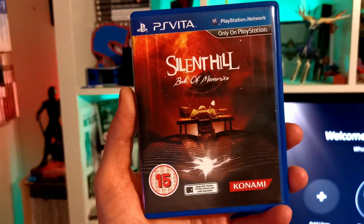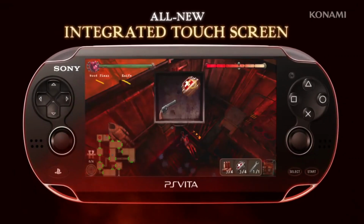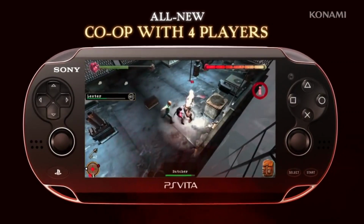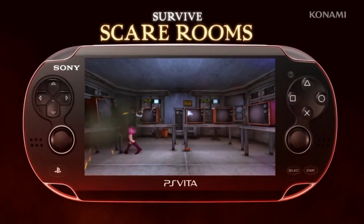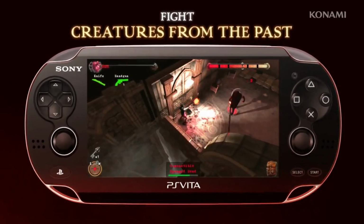Next up is one of the reasons why I started collecting heavily again, and that is Silent Hill Book of Memories. Now I got this when it was, I think, 12 or 18 pounds a couple of years ago, and I'd seen it loads, and I was always on the fence about getting it because I'd heard it wasn't exactly a Silent Hill experience. It's like a dungeon crawler. You can even customize your own character. But I saw it for 12 or 18 pounds and decided to pick it up.